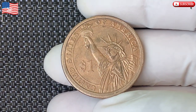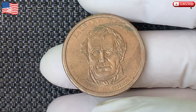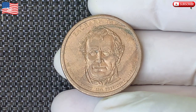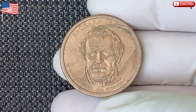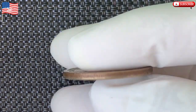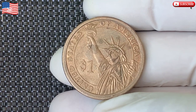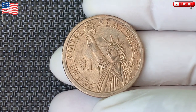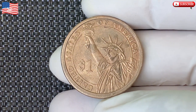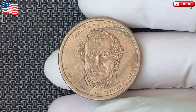This is what makes the 1849 to 1851 dollar coin such a remarkable find when you come across one in pristine condition. Now, let's talk about the value of these coins. As with many coins, the key factors that determine value are rarity, condition, and demand from collectors. Given that the 1849 to 1851 dollar coin was only minted in limited quantities, especially compared to coins produced today, it's no surprise that the demand for these coins has remained high.